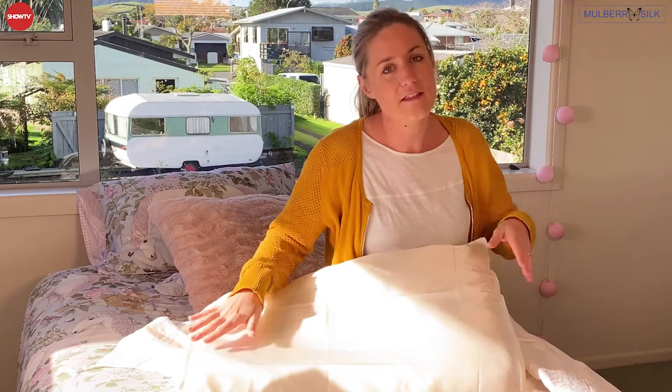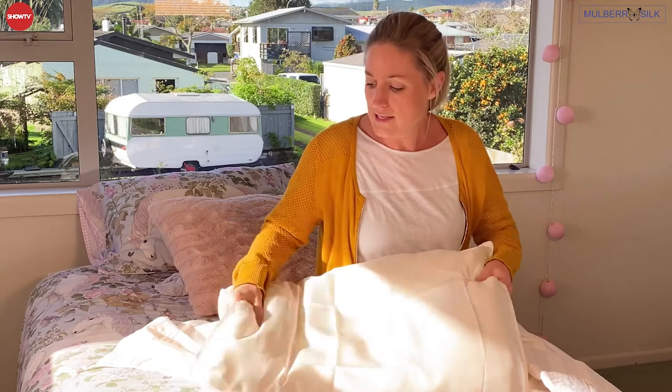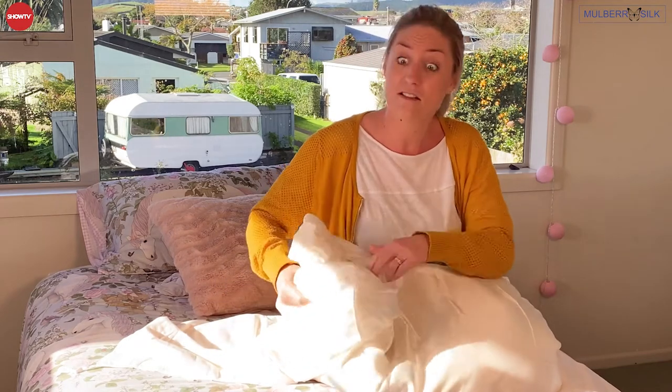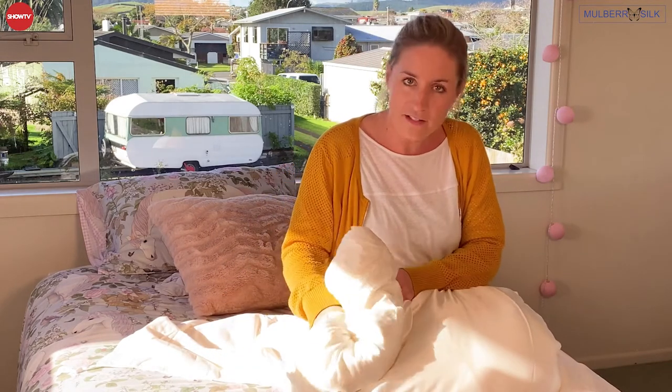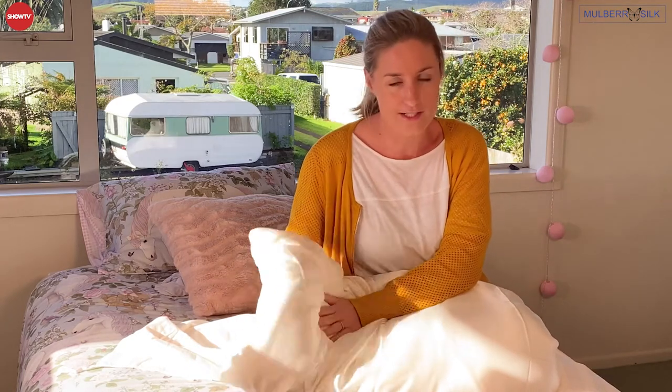And as you can see here, this is our silk pillow slip. Now they are absolutely beautiful. And on the inside here, we actually sell silk pillows. Now this is filled with 100% silk inside, so absolutely gorgeous to sleep under.